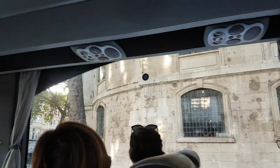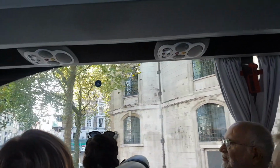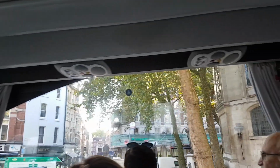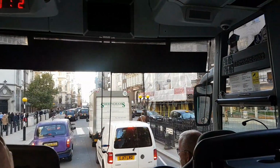On the stone, there's a lot of damage, scarring on the stone. That was damage from the Second World War. The end of the church has a statue of Dr. Johnson on the right. Dr. Johnson's statue has got a little dictionary in his hand, and he was the man who published the world's first English dictionary here in Fleet Street in 1755.